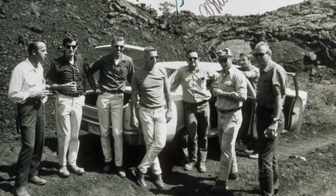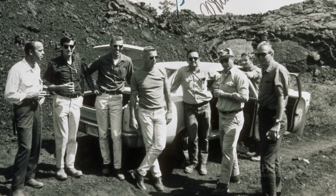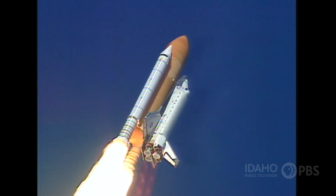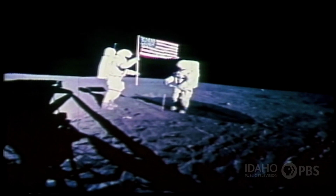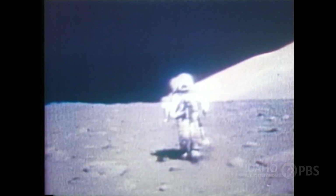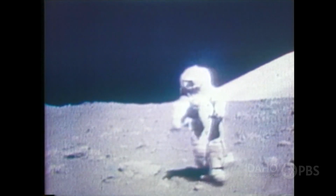And by the way, what happened to the 1969 astronauts who visited Idaho? Engle got bumped from the moon missions, but commanded 2 space shuttle flights. Shepard and Mitchell walked on the moon in 1971 with Apollo 14. Cernan commanded Apollo 17 in 1972 and was the last human, at least so far, to leave footprints on the moon.